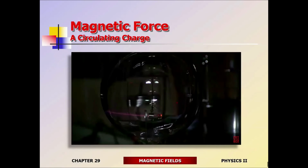So here, when we start turning it up, you can see it's starting to curve. Okay, this is not the current that you're interested in. Right now it looks like it wants to make a circle, but the radius is too big. It doesn't fit in the bulb.